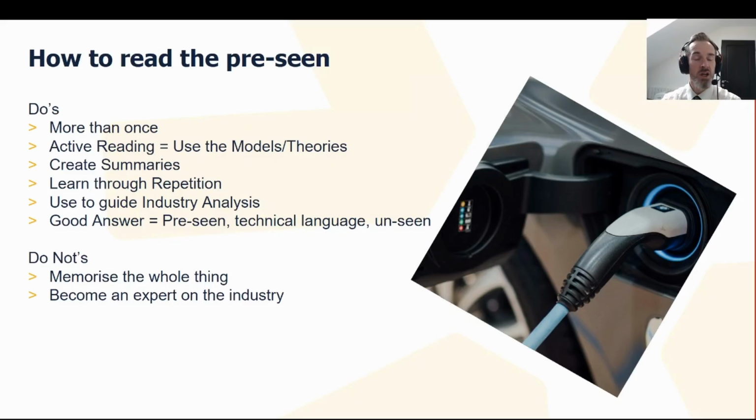And then I would just say as well, it's really tempting and very common to get excited about the particular industry. I wouldn't be surprised if a few people go and buy themselves an electric vehicle after doing this exam because you get really into it. But you do not need to go and become an expert in the industry.